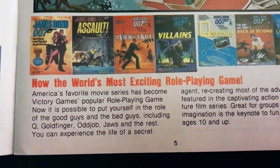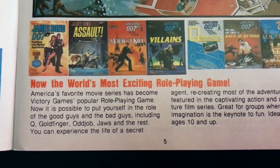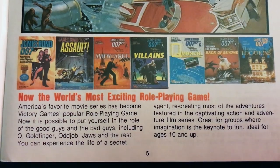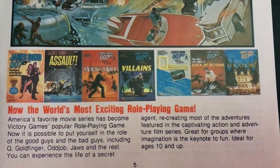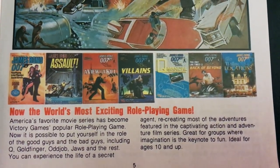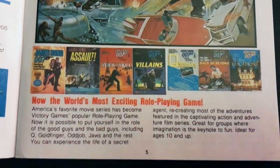America's favorite movie series has become Victory Games' popular role-playing game. Now it is possible to put yourself in the role of the good guys and the bad guys, including Q, Goldfinger, Oddjob, Jaws, and the rest. You can experience the life of a secret agent, recreating most of the adventures featured in the captivating action and adventure film series. Great for groups where imagination is the keynote to fun. Ideal for ages 10 and up.